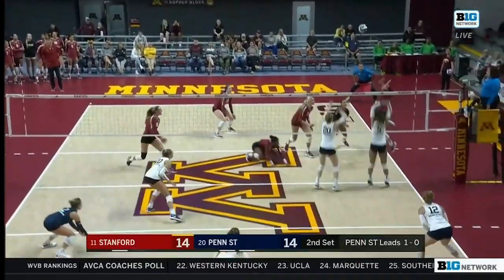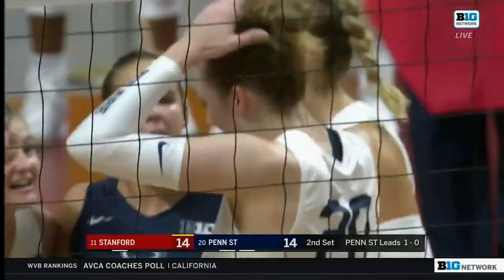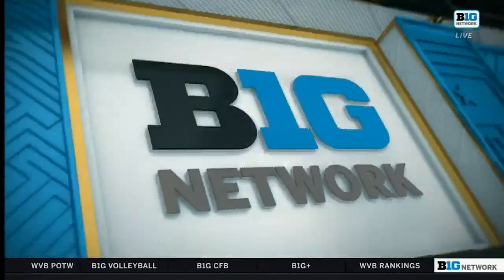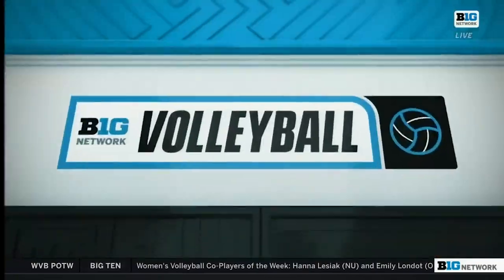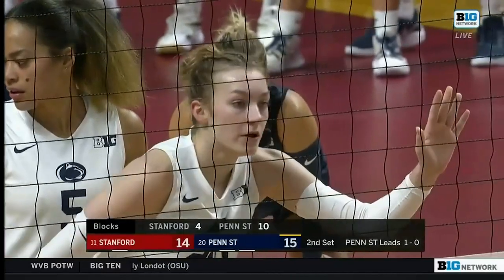Good redirection by Elia. Rubin block waiting for her, and again, it's Allie Holland, really an impact player. Really big impact player, and Penn State is so happy to have her back this week. Check out that dynamic movement. She starts going to her left, sees the ball's out of system, redirects instantly, and is still able to put up a solid block on that ball.